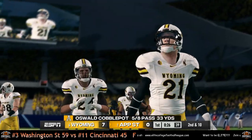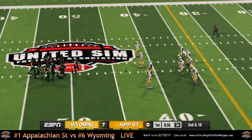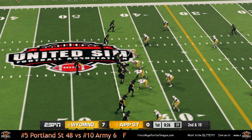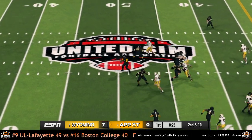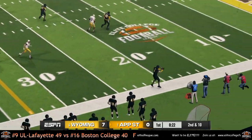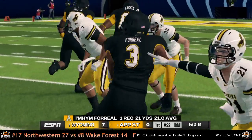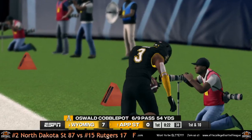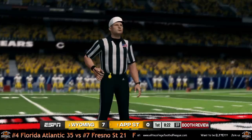Now, NCAA 14 happens per usual, so it's 2nd and 10. Hello there, Mr. Lady Pants. Hello, I'm here. Alright, good. And just caught, what a catch for I'm Not Him for Real for 21 yards. Oswald Cobblepot with a dot to keep him in bounds.